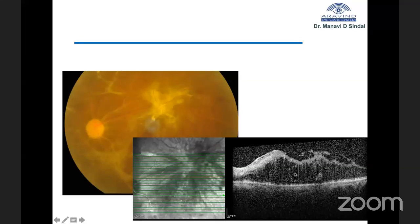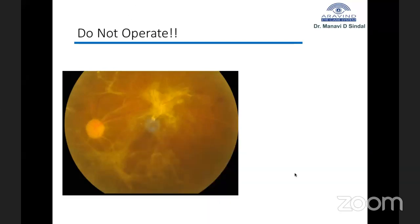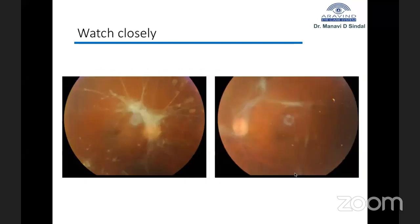In such eyes, best option is not to operate, because there isn't much you can do. The retina is very degenerated, and very often surgery in these eyes can lead to loss of that little bit of that 1/60. So you're not going to gain, but if she loses that and she becomes PL or NPL, then she's going to lose that ambulation in familiar areas also. And you really can't expect much more than that in such a bad retina. So best option is to not touch these eyes.